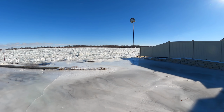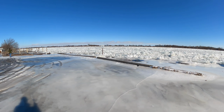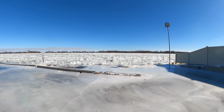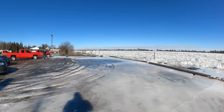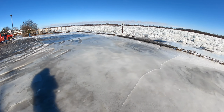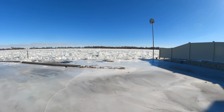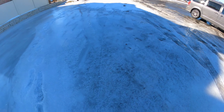Look at this. This is where it comes on land, the ice. There's people coming over here to look how this looks like. It's like a nice spot. You wouldn't go across. Here taking pictures. The thing is that you can't walk with it.